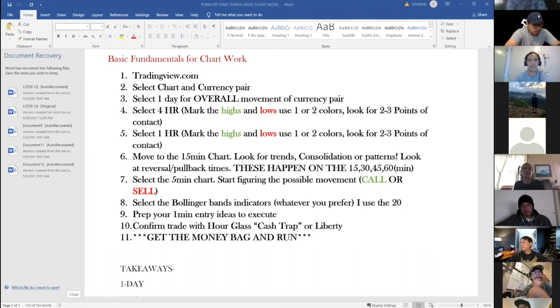Right here is really important on the 15-minute. You're going to look for trends, consolidations, possible patterns. So a consolidation is a type of pattern, but you're also looking for that support level to either break or hold. You're going to look for reversals and pullbacks. And then most of those reversals and pullbacks tend to happen on the 15, the half hour, or the 45. And that's really important as a trader to start recognizing those things before they do happen. And then select the 5-minute chart and start figuring out possible movements for calls and puts.